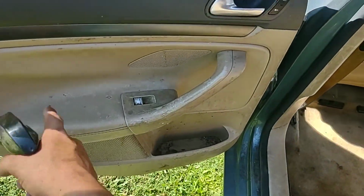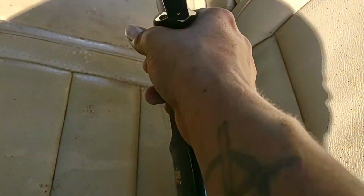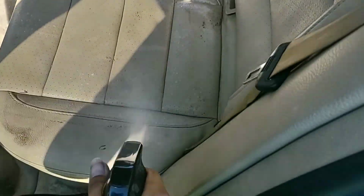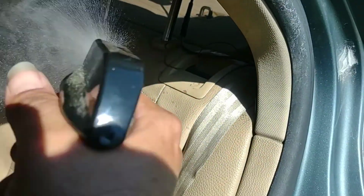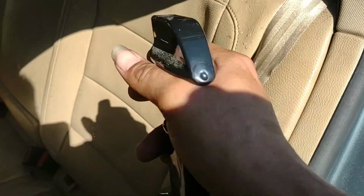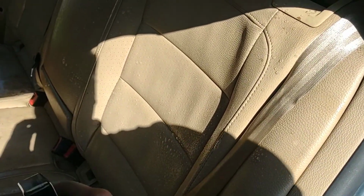And you can spray this, because this insert here on the Mk5, I don't know about all Mk5s, but on this one, it is actually leather, so I guess I'm going to go back around and spray the other side at some point. I don't know, maybe. But we'll see how this goes to begin with.